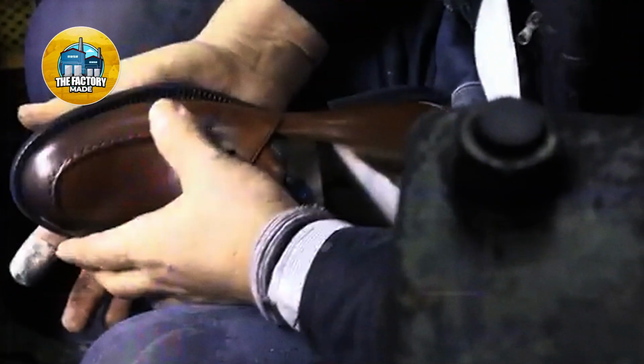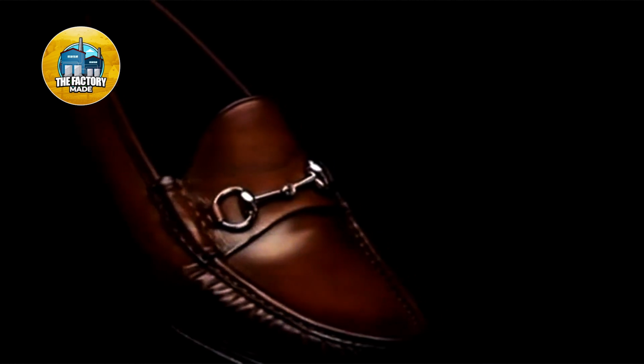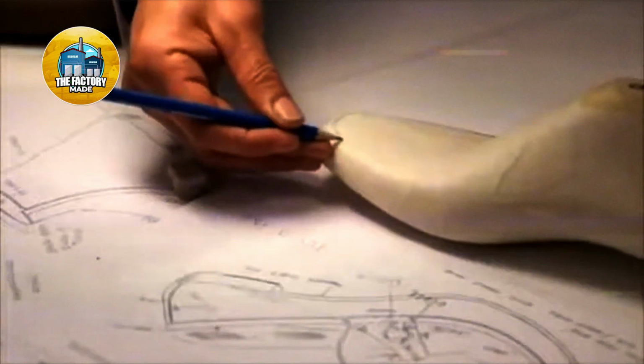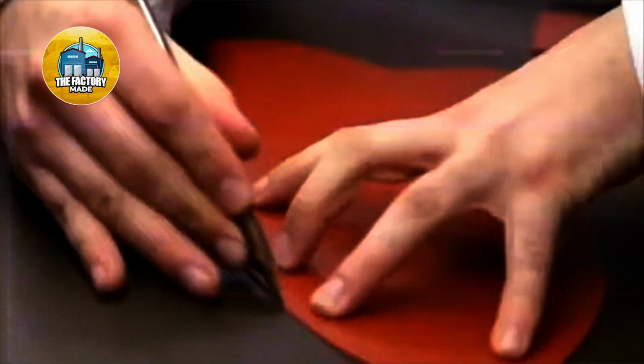With the materials in place, the next step is crafting the upper. And this is where things get super unique and expensive. Gucci's legacy of craftsmanship shines through, where artisans apply time-honored techniques passed down through generations. Whether it's the signature horse bit on a loafer or the iconic Gucci web on a sneaker, each detail is carefully stitched by hand to ensure precision and elegance.